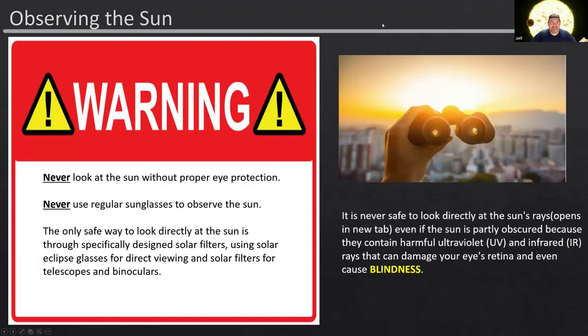You can't give an observing the sun or imaging the sun presentation without that giant disclaimer. So I won't dwell on this, but obviously never look at the sun without the proper protection. At a minimum, it'll damage your equipment. At a maximum, it'll make you go blind.